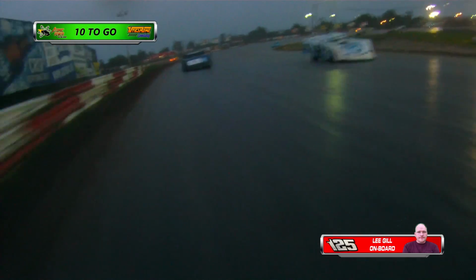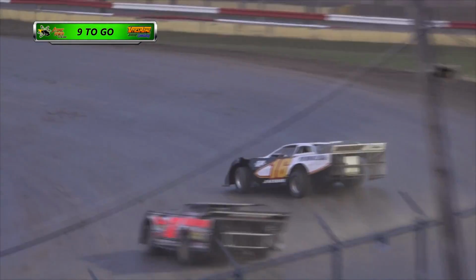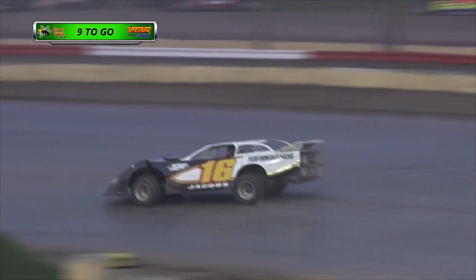Yeah, Aaron Jacobs has lapped Dale Caswell and Charlie Sandercock, among others. That is hard to believe. Some of the favorites entering the night getting lapped by a guy that I don't think anybody thought was a favorite. He's been working with Josh Richards a little bit to get some setups, the World of Outlaws late model driver, and he said that had helped. I talked to him earlier today about that.